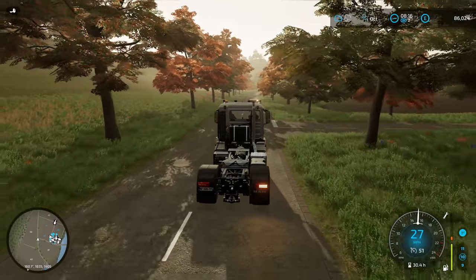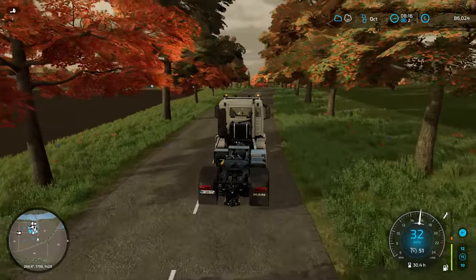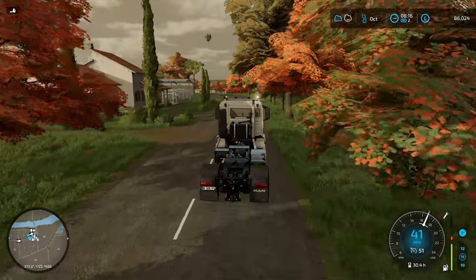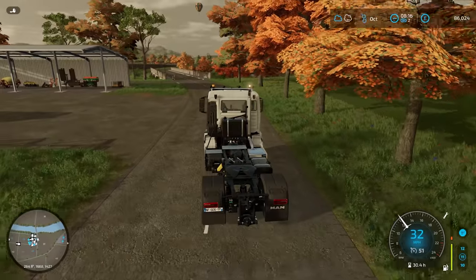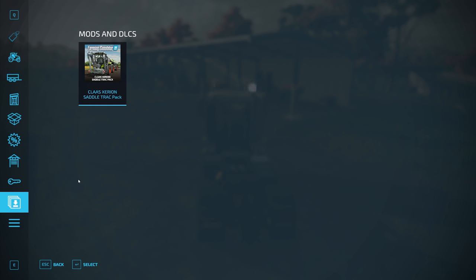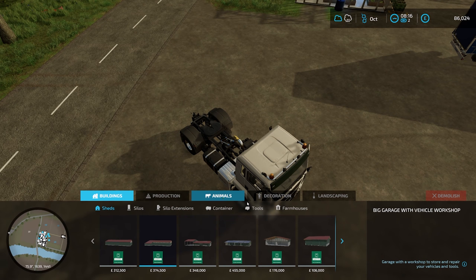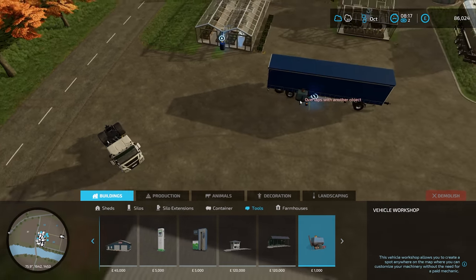So it's quite worn out. It does need a service. But this is fine, because I have just downloaded a mod. In fact, it's the first mod I've downloaded for FS22. It is the Workshop mod. And it looks very good. So let me just try and find it. I did enable it, so it must be in placeables, but I don't know where. There it is. Yes, the vehicle workshop.